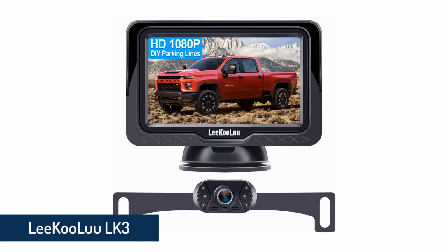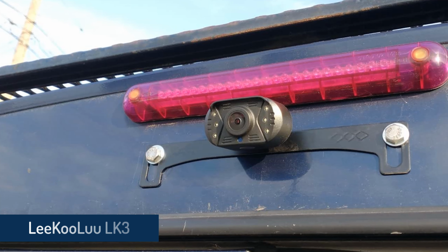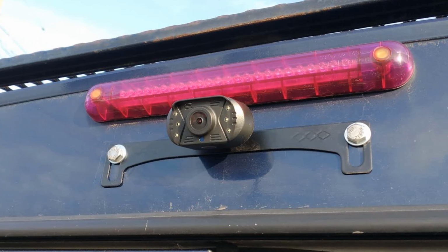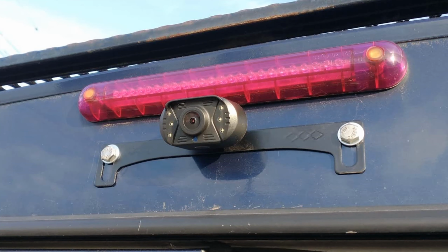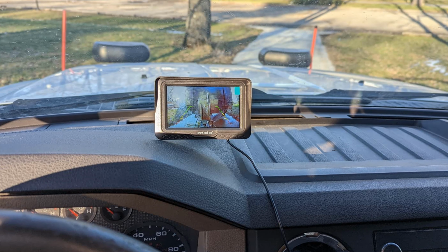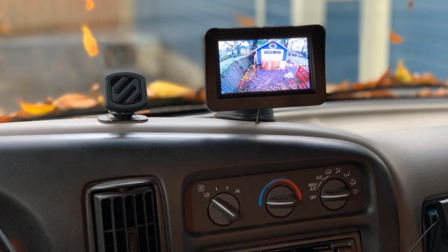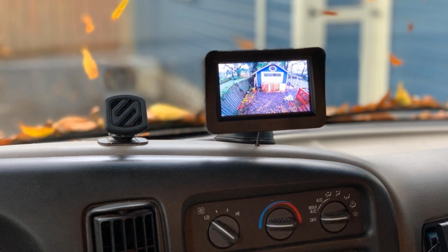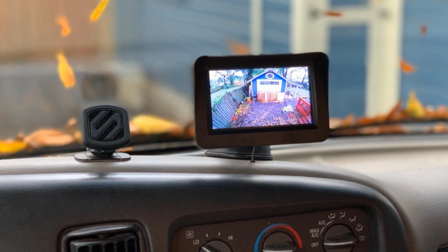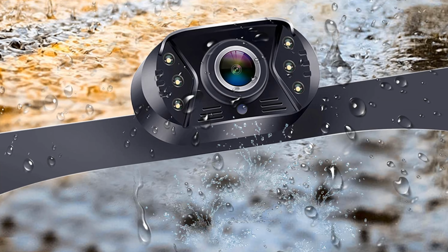LiQooloo LK3 Backup Camera. With almost a 150-degree angle of view, the LiQooloo LK3 backup camera has 6 white LED lights to provide visibility, even during the dark of night. This camera is all about DIY, with adjustable settings for the height and width to fit your environment. If you prefer automation, that is an option too, as you can turn off the setting and let the camera move between rear and front views.